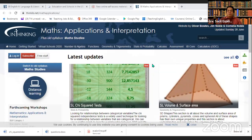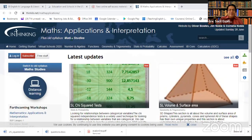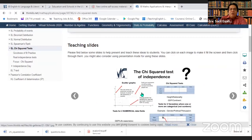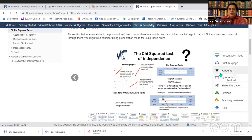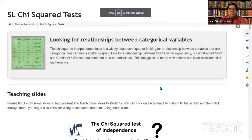There you go. So you can see that this is their site and there are many subjects, but I am now in the maths or mathematics. So for example, this one is free, right? This one is free. So all you have to do, if you're a math teacher, you can click this right here, okay? And you can see all these materials and you have the option to share it to your students, or do it in a presentation mode. Let's see if it's possible.